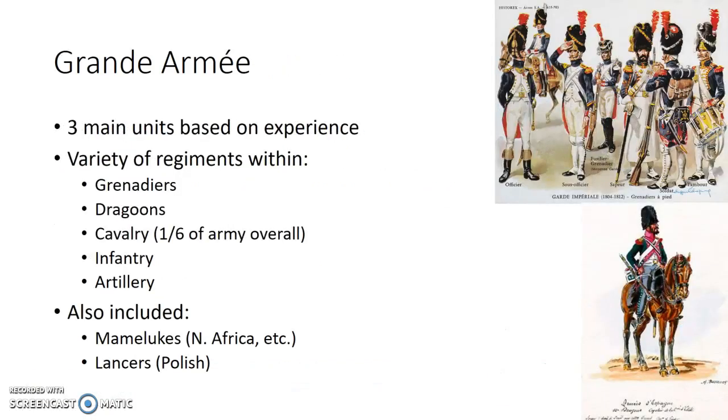Just briefly going back here, because the cavalry represented 1/6 of the army overall, that's really what gives them that ability to have incredible speed to maneuver into various opportunities.